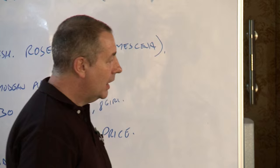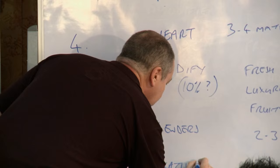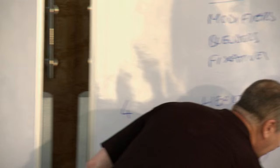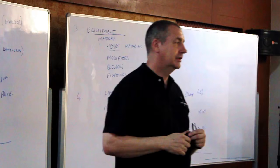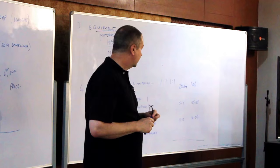And then last but not least, the fixatives. Again, just 2 to 3 materials. All the time, your reference is the objective.